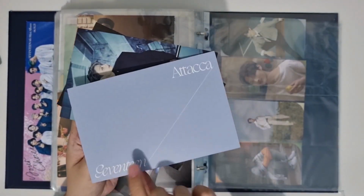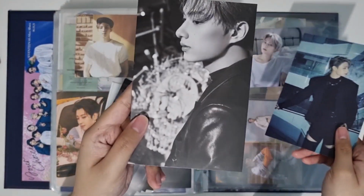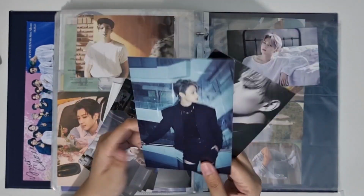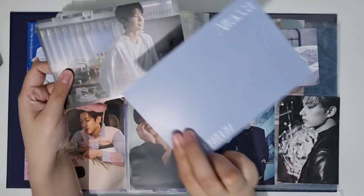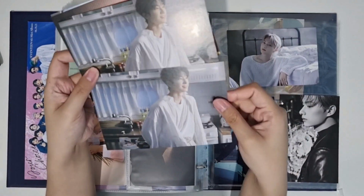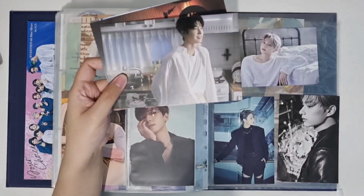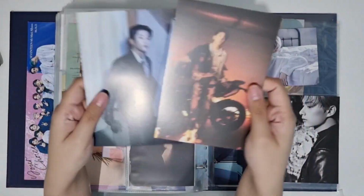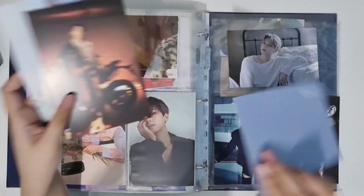But yeah, here are my postcards for Attacca. So I have the OP1, OP2, and OP3, and that is for Junhui. So I have all of Junhui's postcards already, which is very nice. And then I also have Wonwoo's. I actually have 2 of his OP1, as you can see, and then of course I have Wonwoo's OP2 and OP3 version postcards already also. Yeah, I actually bought these 3 pocket pages because initially I was storing my photo cards in 4 pockets, but it fits me.